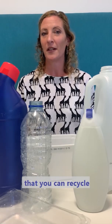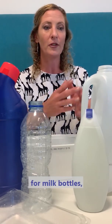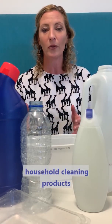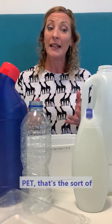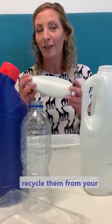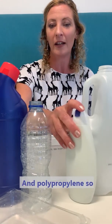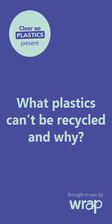So the types of plastics that you can recycle at home are the HDPE plastic, used for milk bottles, bleach bottles, household cleaning products, sometimes used in your bathroom products. PET, that's the sort of plastic for drinks bottles, trays. Don't ever forget to recycle them from your bathroom as well. We're missing a lot of these from our recycling. And polypropylene, so your margarine tubs, your ice cream tubs.